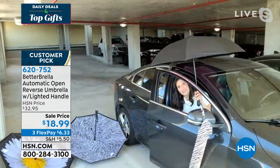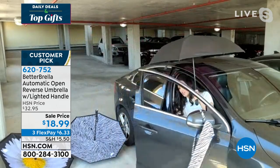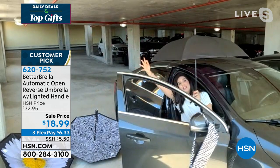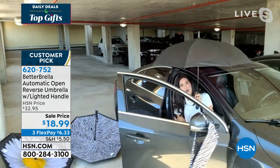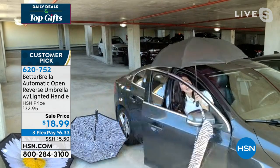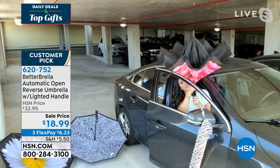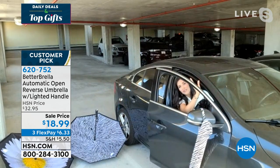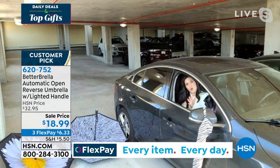But this is really where the key happens. Normally with a traditional umbrella, you have to leave that car door wide open because the umbrella needs the space to fold down, right? When that happens, everything is getting soaking wet. Well, now with this, all you have to do is just slide it nice and closed. And look at this, I just have a couple of inches right there and everything is dry. I'm dry, my clothes are dry, the dog's dry, everything is dry, right?